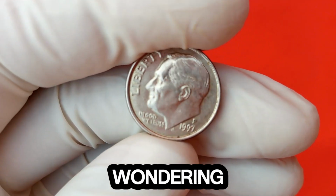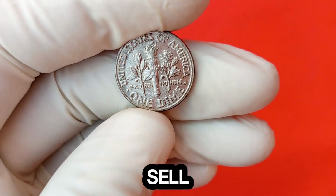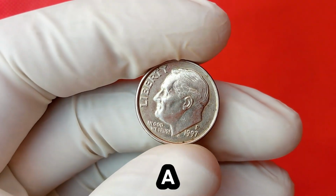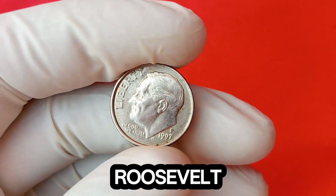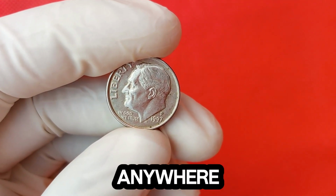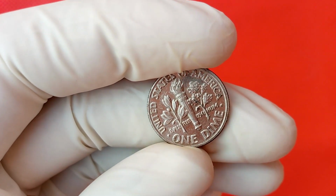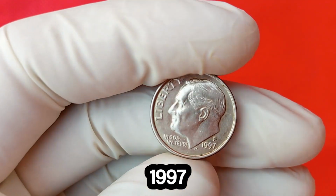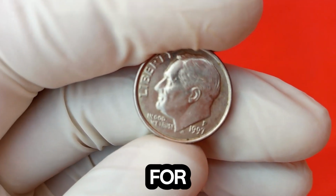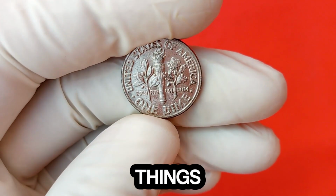Now you're probably wondering, how much do these rare 1997 Roosevelt dimes actually sell for? Well, let's take a look at some real auction results. A standard 1997 Roosevelt dime in high-grade condition, MS67 or higher, can sell for anywhere between $500 and $3,000. A full bands FB 1997 dime graded MS69 is expected to go for $10,000 to $50,000. But here's where things get crazy.